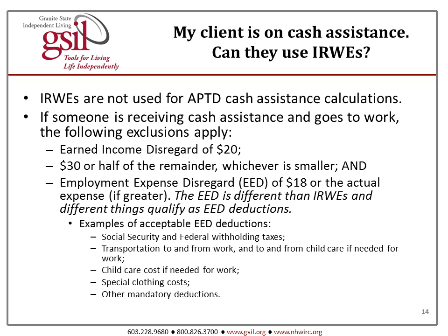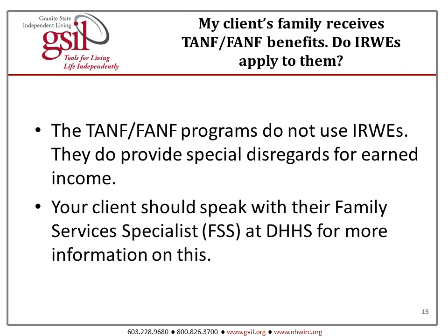The EED is different than IRWEs, and different things qualify as EED deductions, such as Social Security and federal withholding taxes, transportation to and from work, and to and from childcare if the childcare is needed for work, childcare costs if needed for work, special clothing costs, and other mandatory deductions.